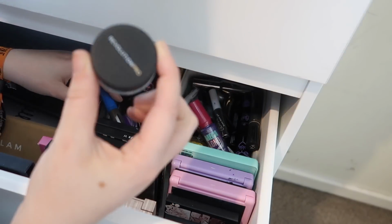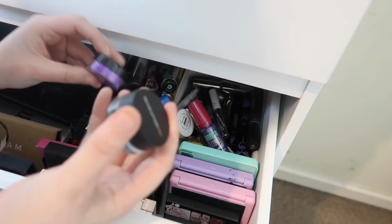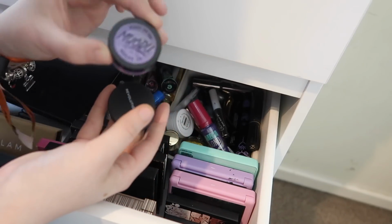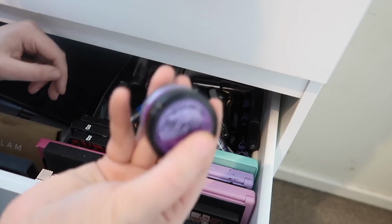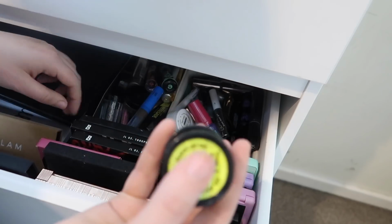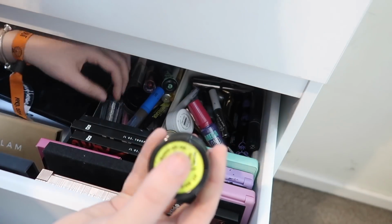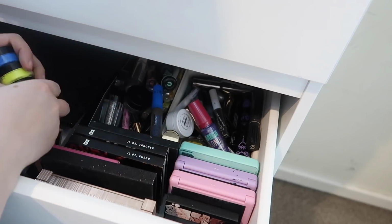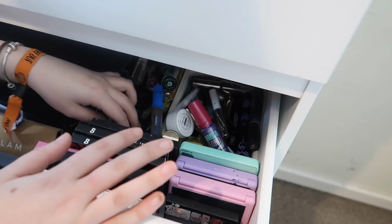So I've got this Revolution Pro pigment. I have 3 pigments from Makeup or Breakup. It's like MUO, but it's short for Makeup or Breakup. I've got this yellow one, and I also have a blue one somewhere. Here it is. And I have a blue one as well. These are really, really good. I'm a huge fan of pigments.